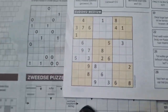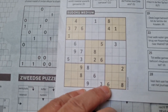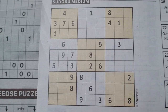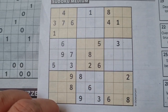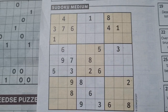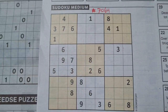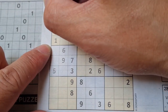Yes, the Medium Sudoku again. Our daily Sudoku practice continues. All right, let me zoom this. Okay, this will be number 7064. And before I start, I always count the printed digits. Well, this one has 28 printed digits. It's a lot. 28.